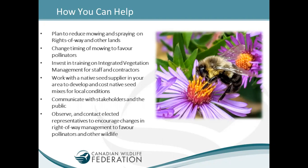So you can take the time to plan to reduce the mowing and spraying on rights of way and any lands that are managed. If you're a landowner, this might be your own acre. Perhaps it's currently mown, and maybe you'd like to pull back on that. Consider the timing of your mowing to favor pollinators, and I'll point you to a great resource for that in a second. Invest in training on integrated vegetation management for staff and contractors. And contractors are turning out to be a pretty important piece of this, so not to be overlooked.